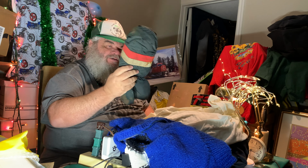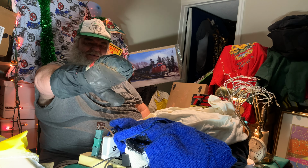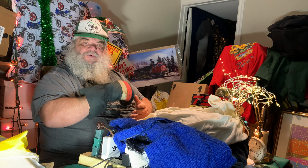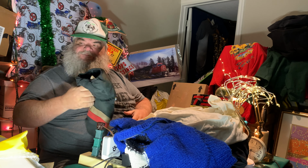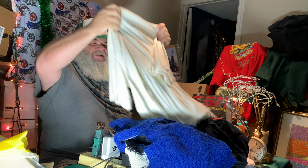All right, now here is, of course, I always find these things. Look, it's one mitt. They're very soft, they're very comfy, they're probably very warm. Could use a little wash. Where's the other one? I don't know. So I have a box upstairs of unmatched mitts.